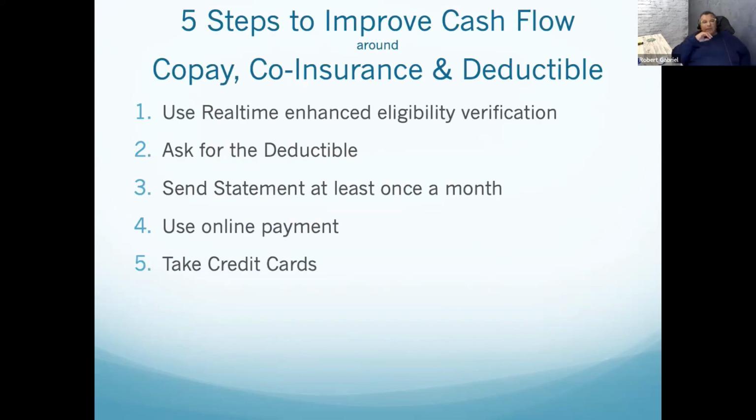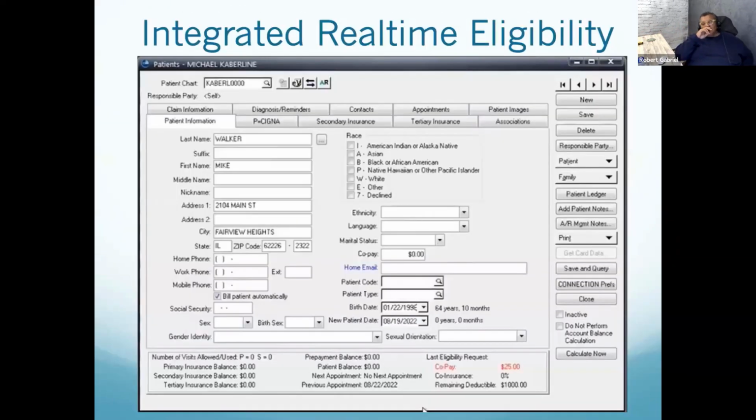Since this is the beginning of the year, I want to talk about a few items that can help you improve cash flow for your practice. So this is my top 5 pick. Number 1 is you should be using real-time enhanced eligibility verification. What does that mean? This is what it will look like.